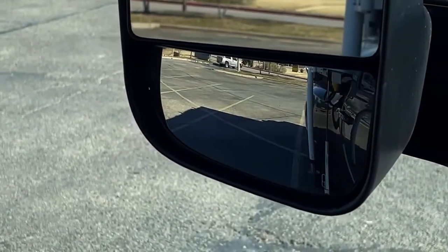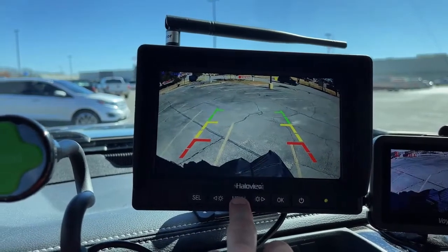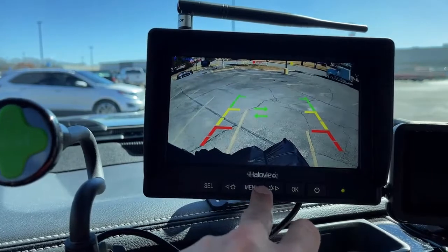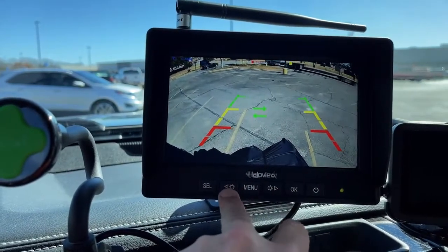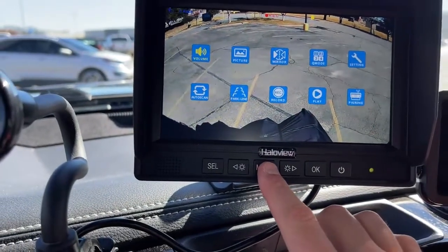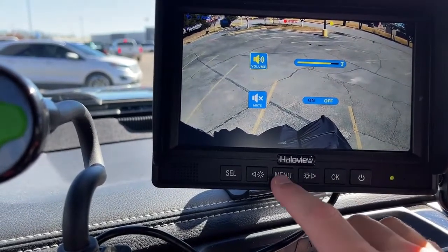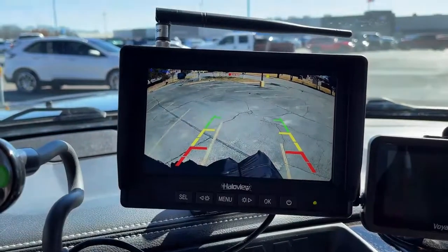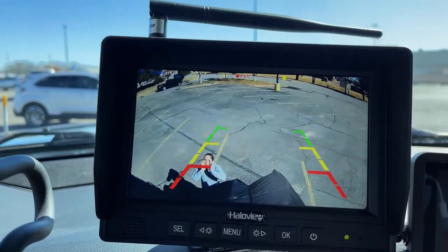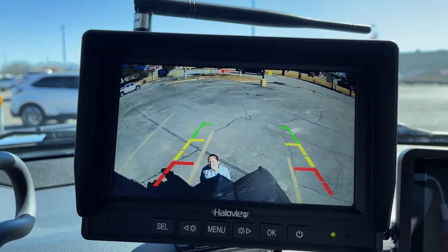So I've perfectly centered myself in the lines. Now I can adjust this so that everything's perfectly centered. Alright, so I'll go in here, we'll get the lines perfect. Well, I'd say that's close enough. I'm going to turn the audio on. Alright, let's see what it looks like and what it sounds like. Oh, look at that! That's perfect.